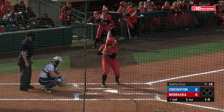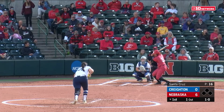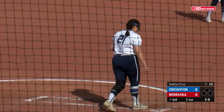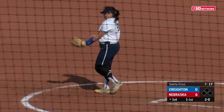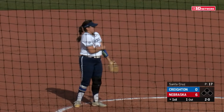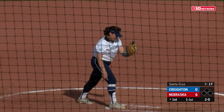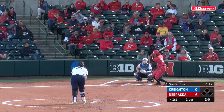And Felder leads the team in batting average, now hitting .425 after that double. Here's the pitch. Again, low and in. And it's 2-0. Yeah, that's the second time they're starting off with low and in pitches, and this time Santa Cruz, unlike the last at-bat with Sydney Gray, just not able to hit those spots, but that's exactly where the Nebraska Cornhuskers were pounding the balls in the first inning.